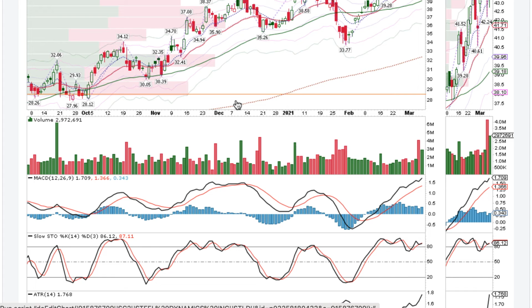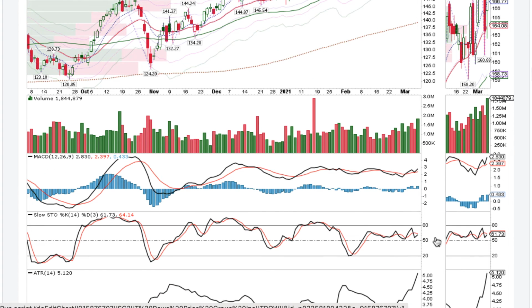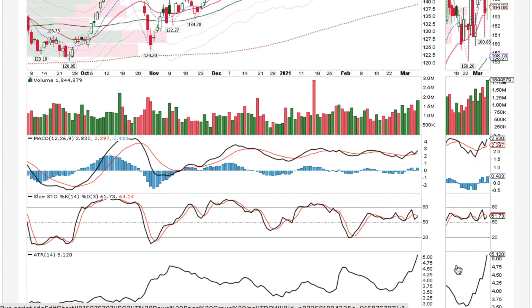Looking for follow through in stocks like Alcoa Aluminum, U.S. Steel, U.S. Concrete, among others. T. Rowe Price from the Financial Services Group, nice bullish trend, looking for a follow through with volume increasing, stochastics turning, MACD higher, and average true range climbing.